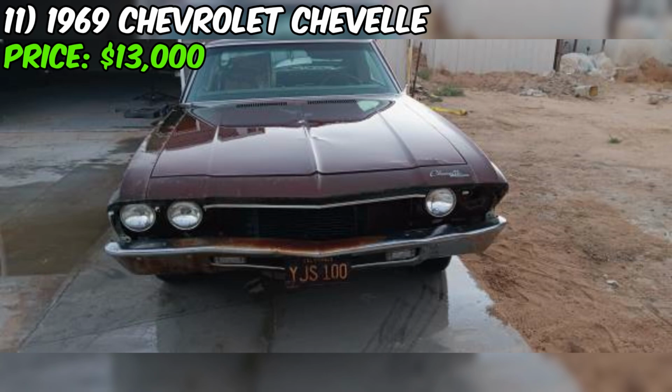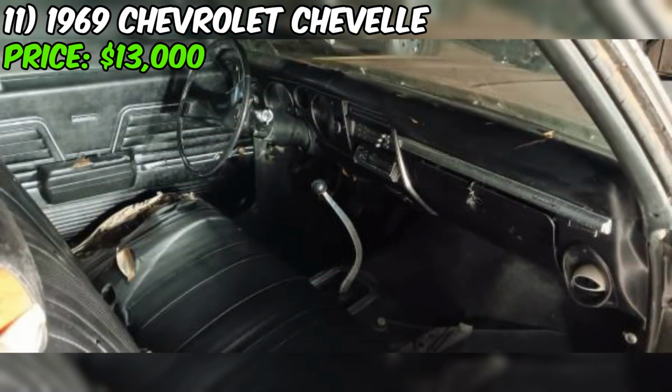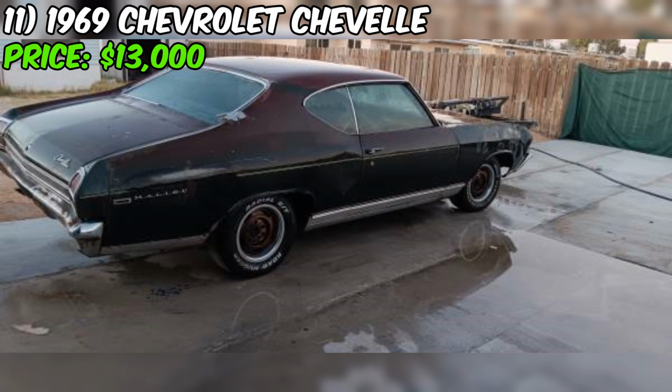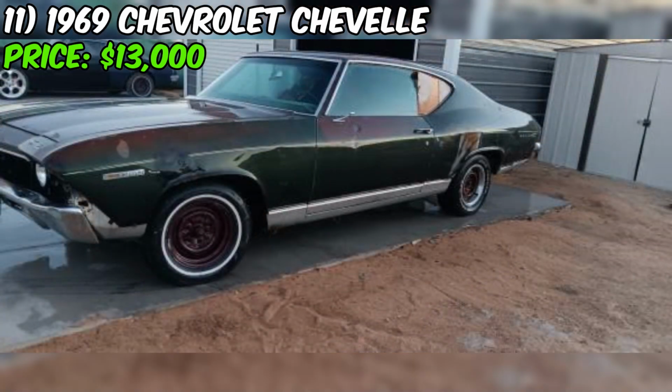The seller also has the side glass and the original black license plates, which are great additions to any restoration project. And with a clean title and the original Protecto plate, you can be sure that this Chevelle is the real deal. Overall, if you're in the market for a classic Chevelle project car with a numbers-matching drivetrain and plenty of potential, this 1969 model might just be the one for you.